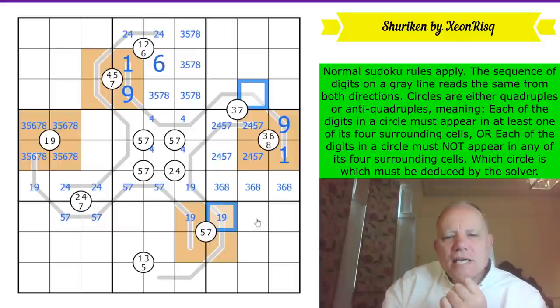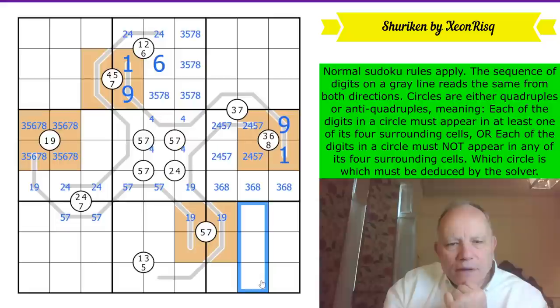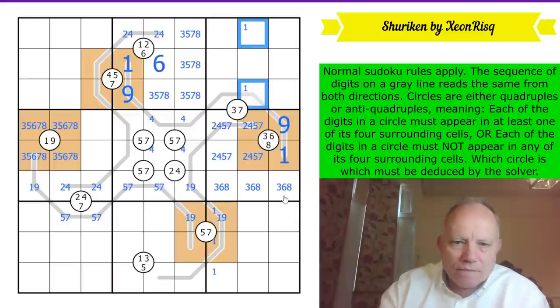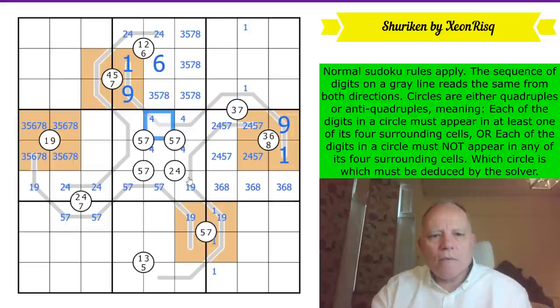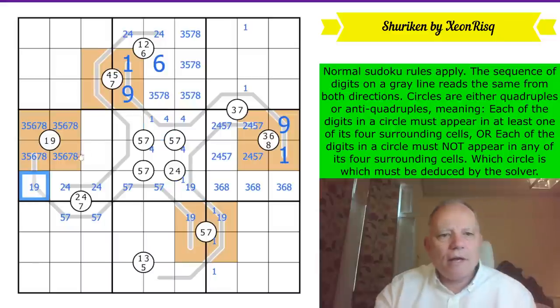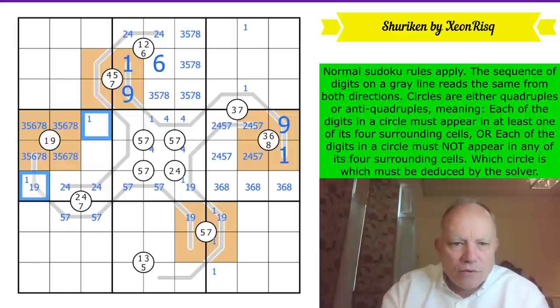And they see all of those cells, which now can't be a 1. So 1 in box 9 is in one of those positions. In box 3, it's in one of those two positions. But I might as well mark it in box 5, which was the seed for all this. It's in one of those two. In box 4, it's in one of those two.